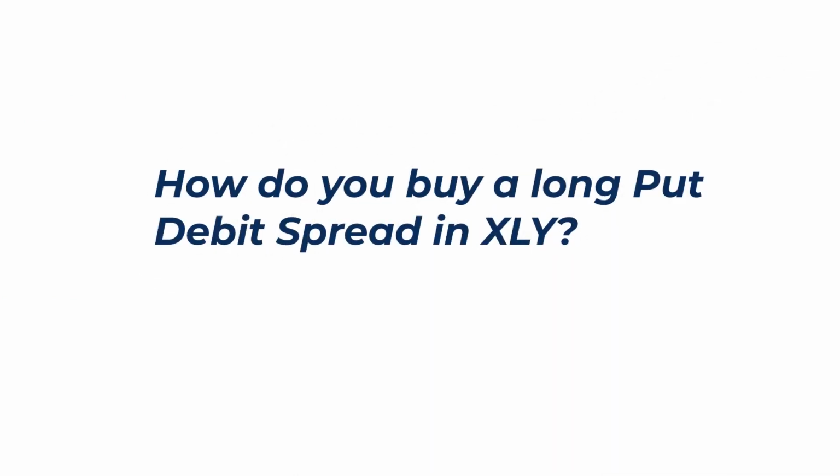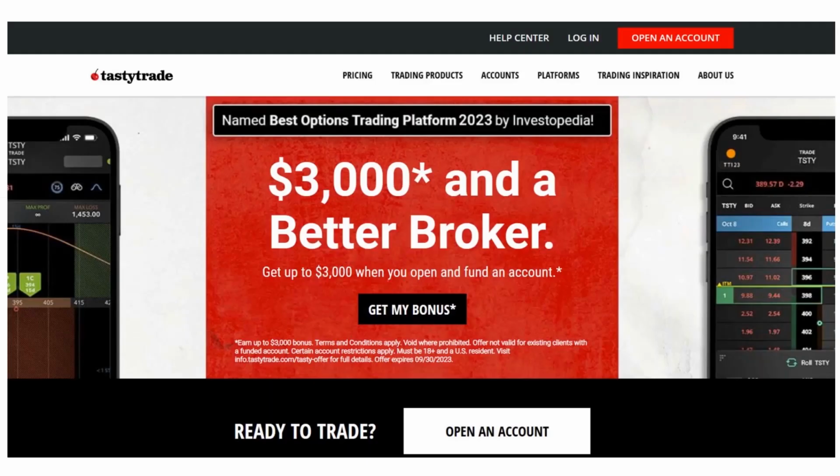All right, we're going to take a look at buying this debit spread in XLY and break it down on the TastyTrade platform. We'll break down the buying power, max loss, and profit that can occur depending upon the price movement of the stock. You can do this with any brokerage on any platform.